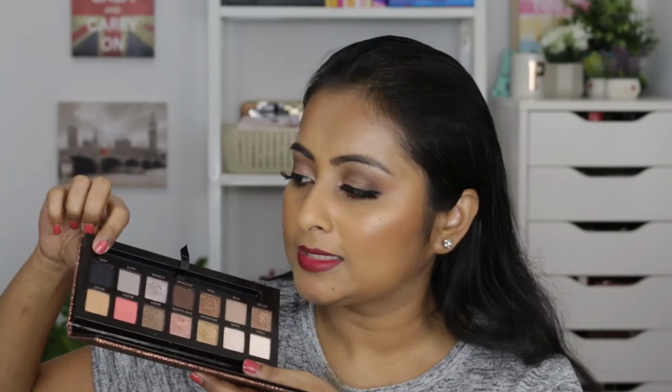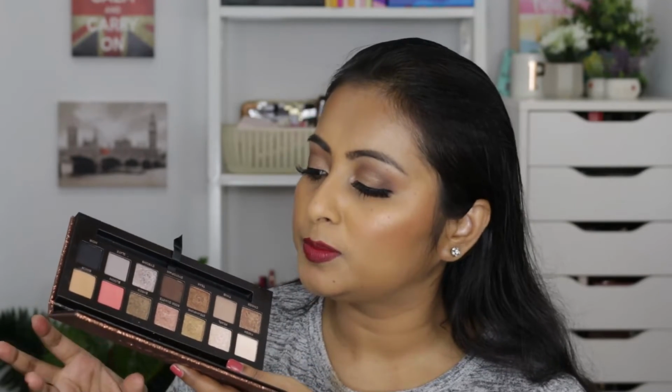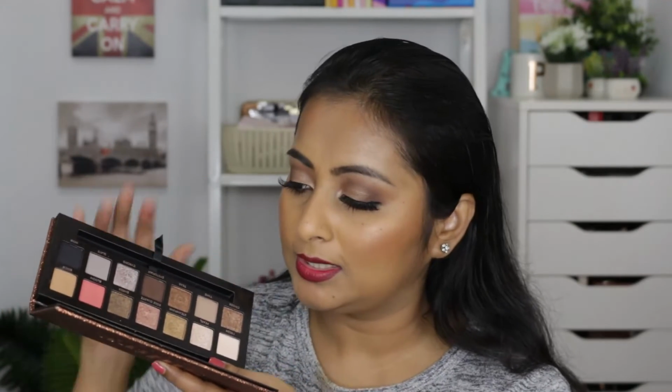You can use it as a liner as well. You can use it to intensify your shadows, so that's great. There's a deep cool tone brown as well. So a very good basic neutral eye is also possible, and very glamorous eye makeup is also possible with this look.